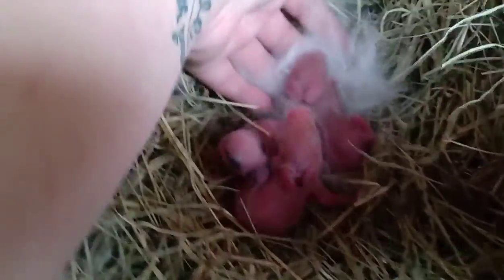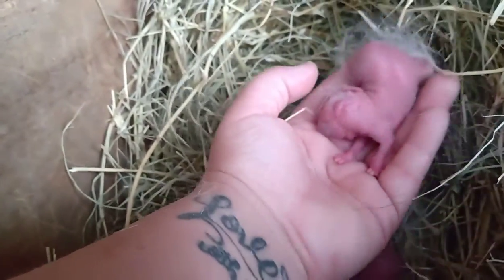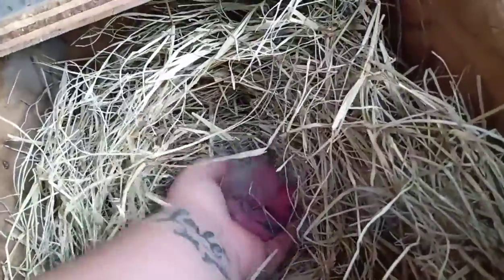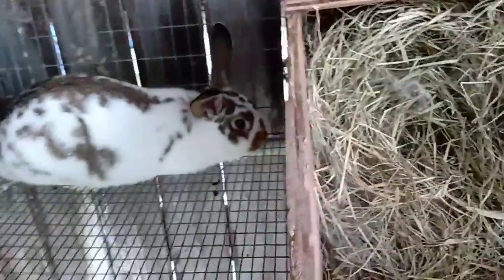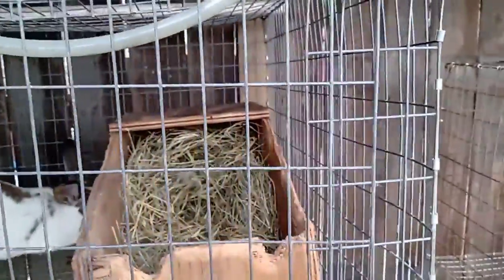She had them in this front corner right here, and it was just too cold for it to survive. Thank God the other ones did survive. But we have 4. She had 5 altogether. This is her first time having babies. She's a first time mama, so we're not going to hold it against her. Sometimes it takes them a little while to figure it out. She hasn't pulled much fur, but her babies are nice and warm. The temperature shouldn't drop too low, so they should be just fine in there.